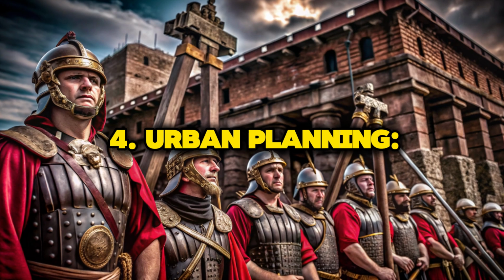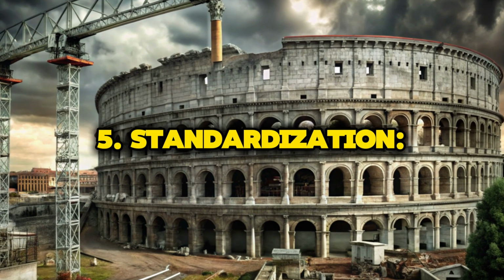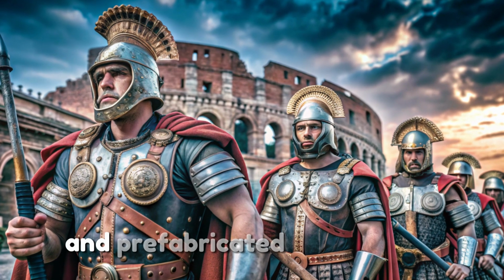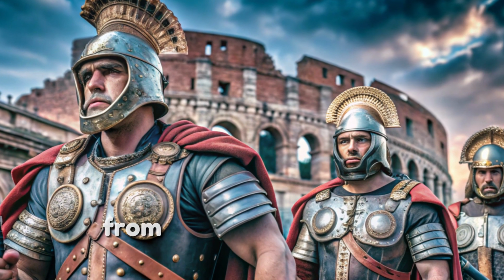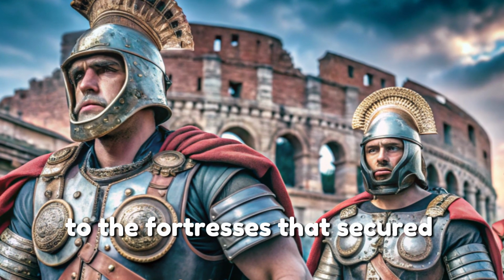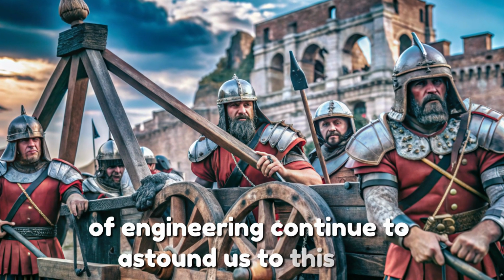Urban planning. The layout of Roman forts influenced town planning for centuries. Standardization. The concept of using standardized designs and prefabricated components is a cornerstone of modern construction. So there you have it, folks. From the mighty bridges spanning treacherous rivers to the fortresses that secured an empire, the Roman army's incredible feats of engineering continue to astound us to this day.